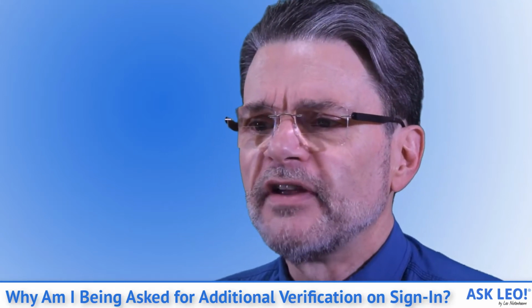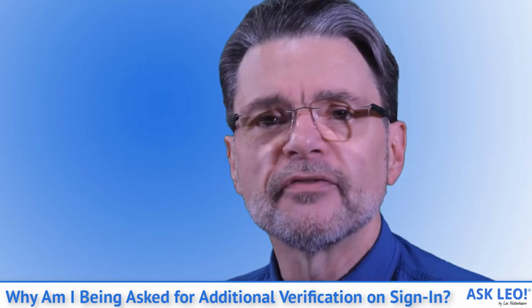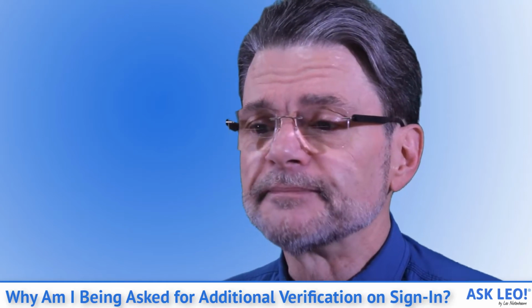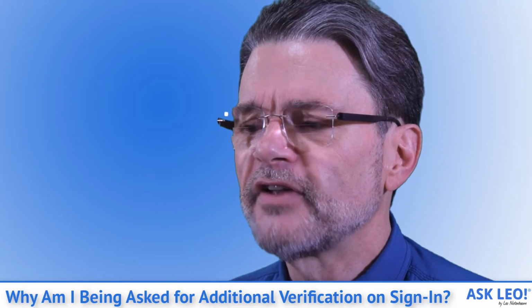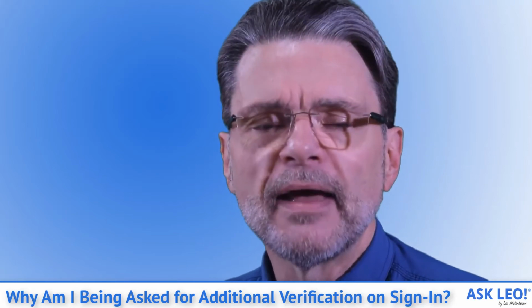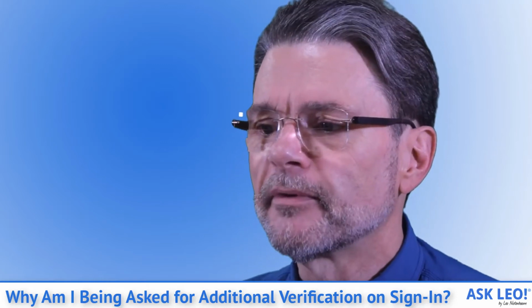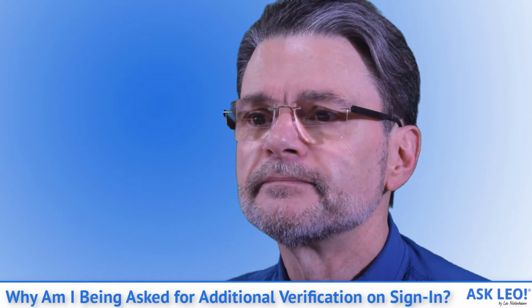When Microsoft sees a new login from a new location, they err on the side of caution by asking for additional verification. This is a good thing. This keeps the hackers attempting to break into your account from being successful, even if they somehow know your password. Unfortunately, if you're traveling and haven't prepared, it can also keep you from being successful.